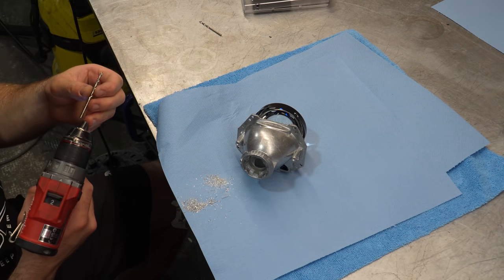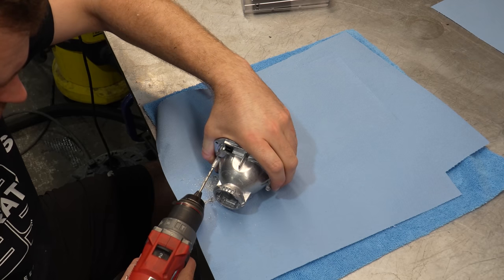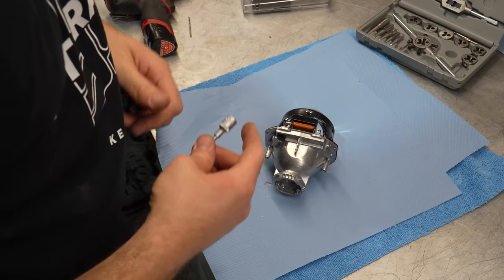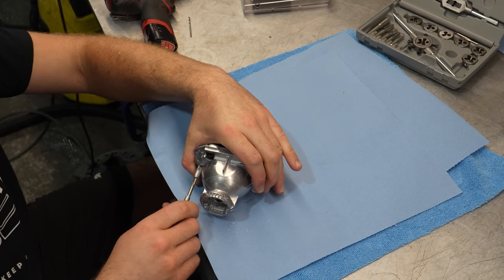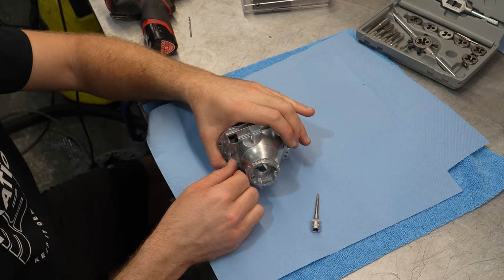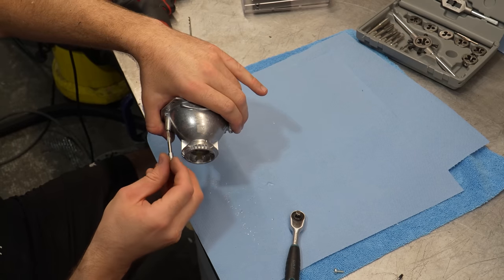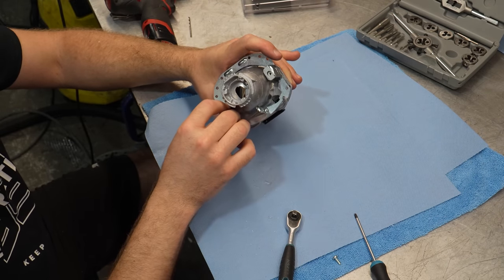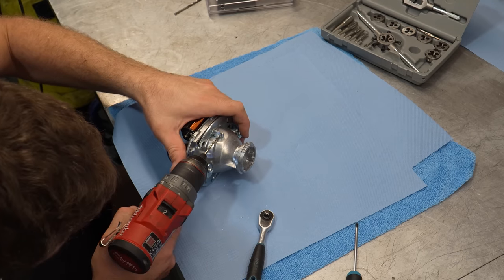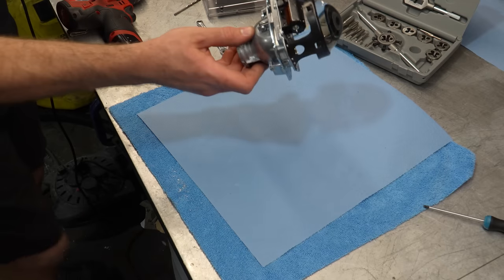And now 3.5mm. M4 tap, it fits right into this 4mm socket. Beautiful. Now we can mount the bracket. Now I can drill one more hole here. Screw and a nut. That's the bracket installed.